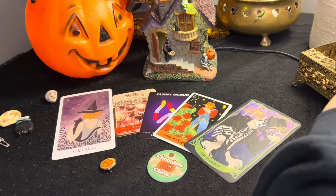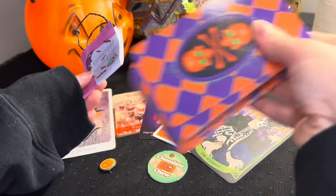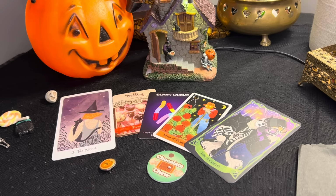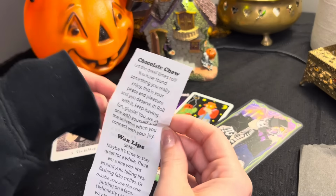Okay, let's look at this and see what this says. We'll get our trick or treat bag here. I brought this out for clarification in case we need it. But okay, so let's look. Chocolate shoe. Oh, I want a Tootsie Roll now, so bad. Okay. Ooh, look at this. Let the good times roll.